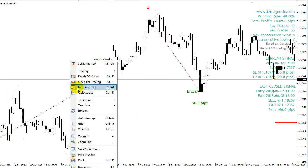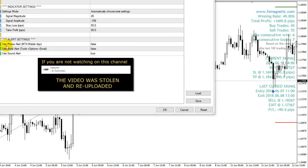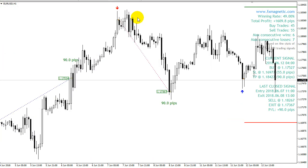But understand that you can actually, let me just bring this up here. You can change the stop loss and the take profits, whatever you see fit. This kind of self-adjusts anyhow. So it says automatically choose the best settings. So, for me, as you know, I like to leave a lot of these things alone. And again, since we're here, alert settings: you can use a phone alert, an email alert, and a sound alert. Okay.